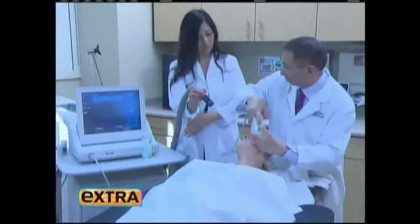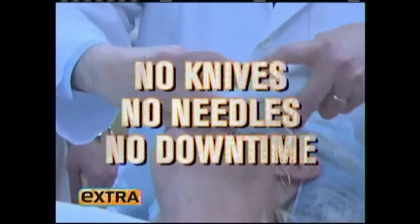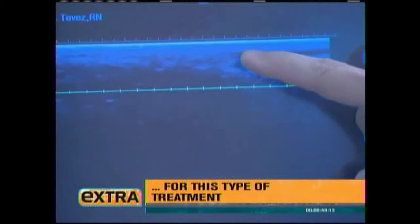Ultherapy is a very, very different type of treatment than other types of treatments that are available today. How different? No knives, no needles, no downtime. Just ultrasound heat firing up collagen production deep below the surface of your skin. Instant results that get even better with time. In about 3 months, all of these collagens sort of come together to give you the lifting and the tightening.